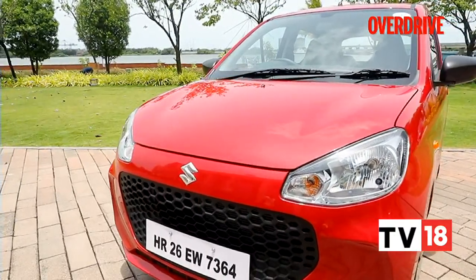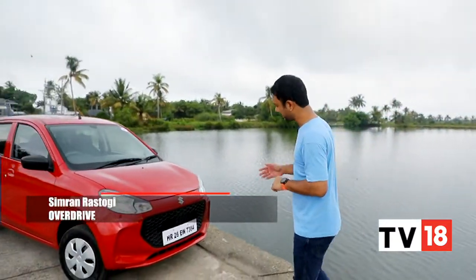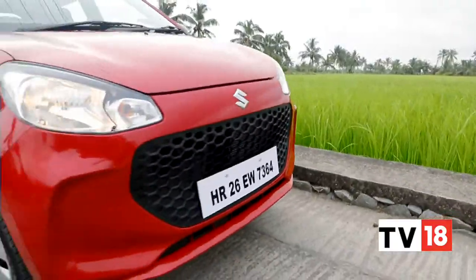When you think of Maruti Suzuki, what do you think of? Chances are it's going to be the Maruti 800, but there's another car that's as synonymous and as successful for the brand, and that's the Alto.